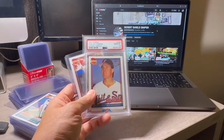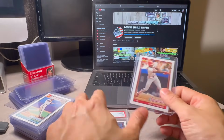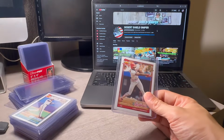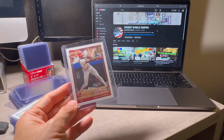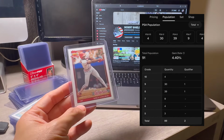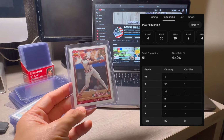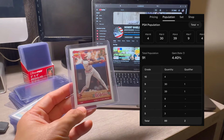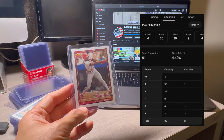But the thing is, like I said, the chances of making money off of a raw card is higher because now this Vince Coleman here is a difficult card to find in really good shape, whether it's raw or graded. Okay, try finding a Vince Coleman PSA 9, let's just say, on eBay. It's quite impossible at the moment. And if you do, please let me know.